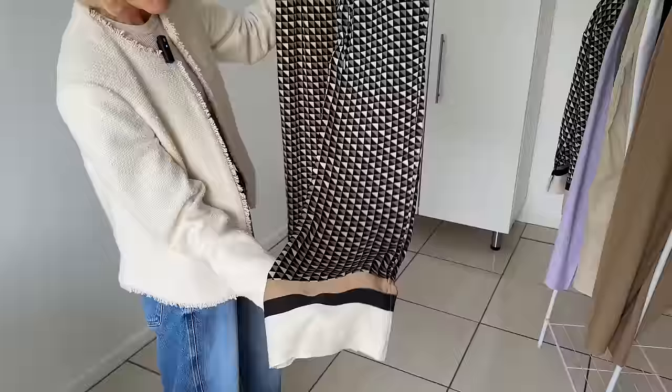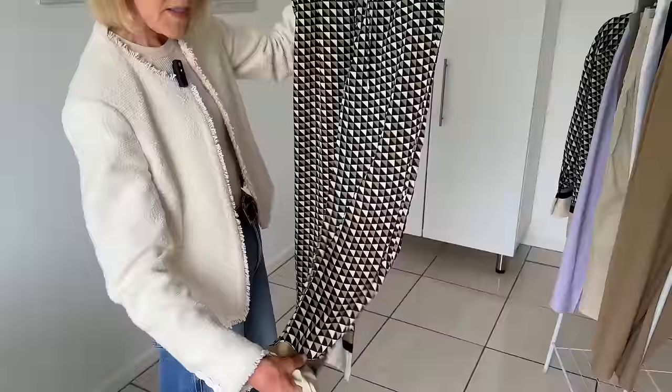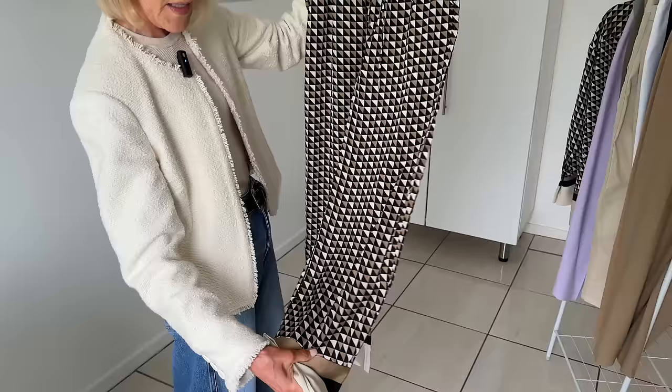Now, if you are shorter than me, by the way, I'm 5'4½. My inside leg to my ankle bone is 29 inches. So if you're shorter than me, this is actually a separate piece. These are easy for someone to take up, either yourself or a tailor. So that can easily be taken up.